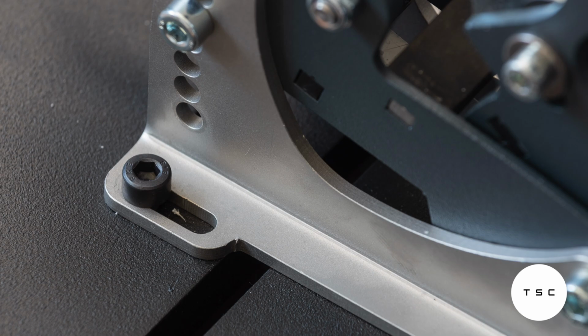Is that to have them closer to each other, or what was the idea? No, I was mainly looking at the Pro, and we use M6 there on the base and M5 on the pedal arm.